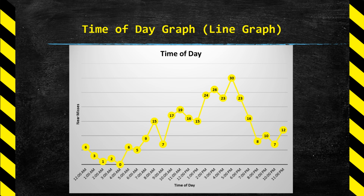Fifth graph that we will be looking at is the time of day graph, and this is a line graph. This graph shows how many near misses throughout our annual happened at what time of the day. This graph has a lot of information that we can break down in several different parts. Some of the trends we can see are at 5 p.m. and at 6 p.m. and also as well at 3 p.m. we can see a lot more near misses than what we see at times like 2 a.m. and 4 a.m. This goes to show that there are a lot of people that are working first shift.